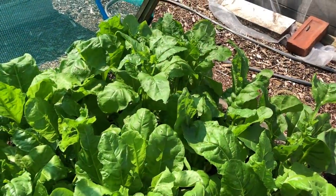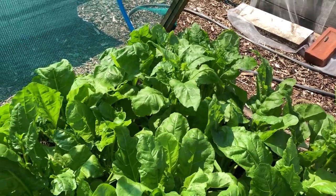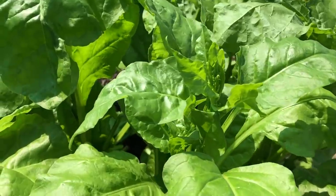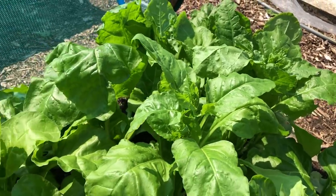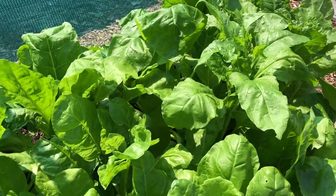So this is the perpetual spinach bed, the first of the perpetual spinach beds. And you can see it is going to seed. And this is what happens if you plant too early, or you get heat stress. And I suspect it's heat stress this time.